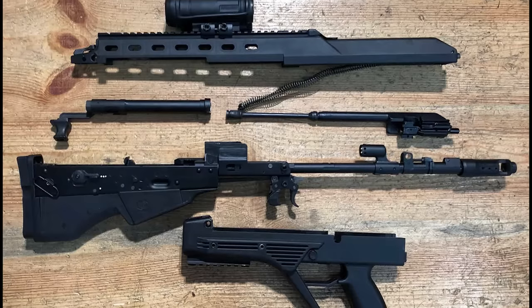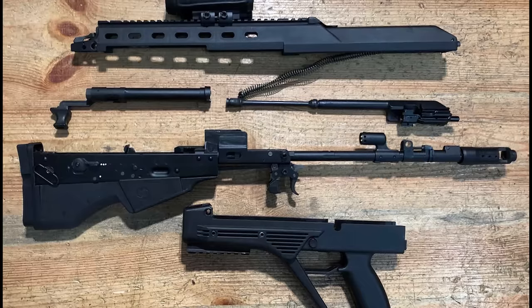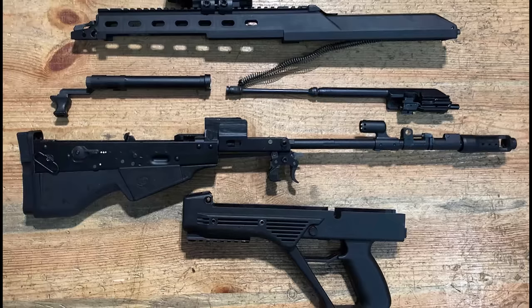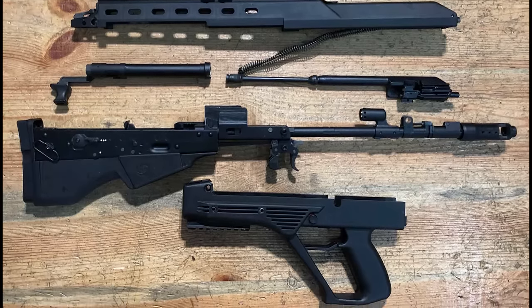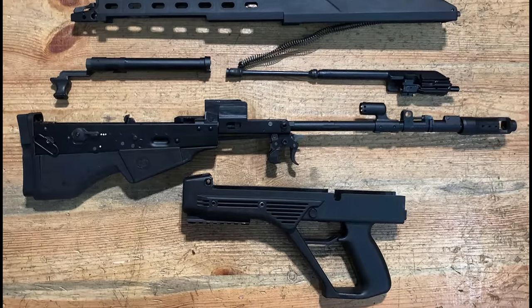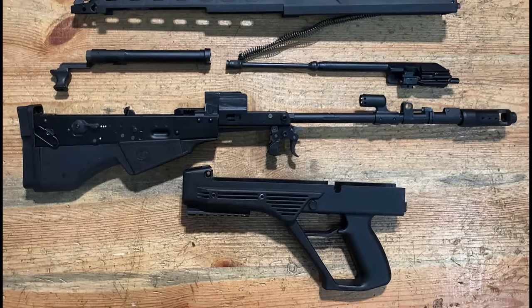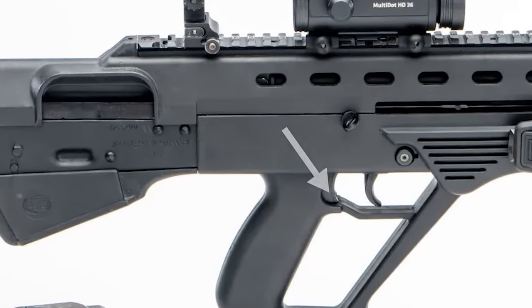The weapon can be fired from the left or right shoulder and has ambidextrous controls, with selector levers on both sides at the rear of the receiver. The charging handle is non-reciprocating and can be swapped from left to right. The chassis has a large polymer brass deflector, which protects the shooter when the weapon is being fired from the left shoulder. The magazine release is located behind the weapon's trigger and can be operated when firing from either shoulder.